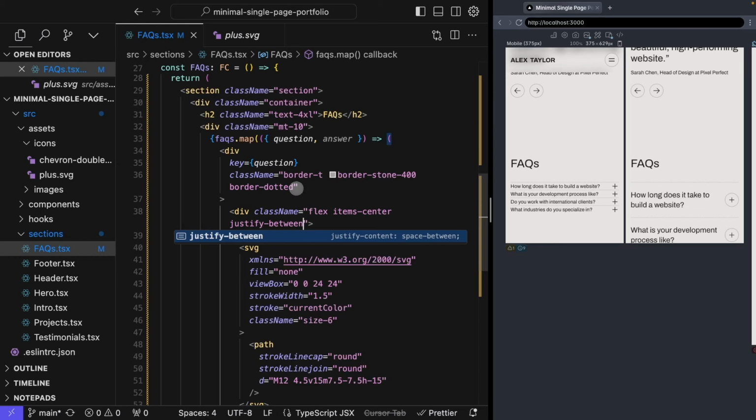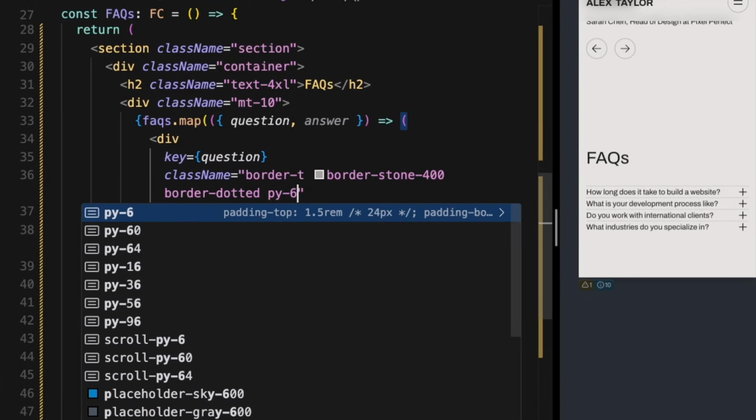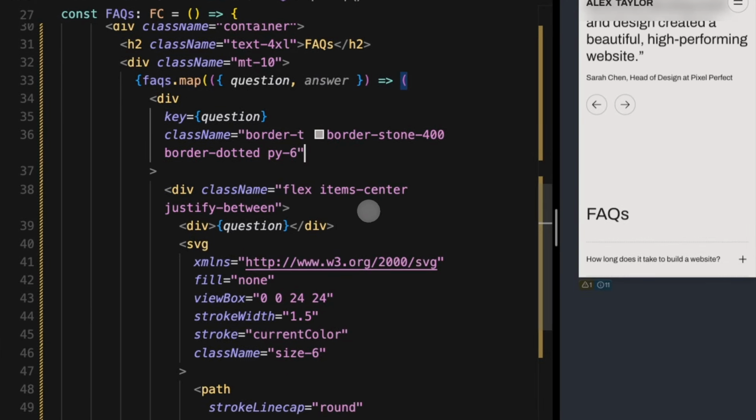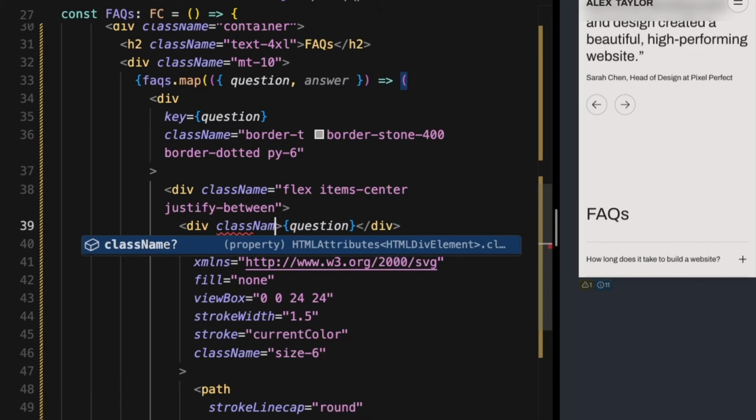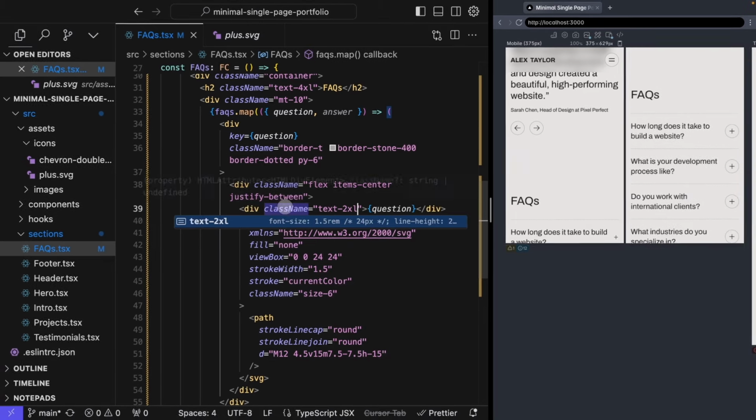We are going to want some padding top and bottom inside of that FAQ. So we'll come back up to our border and say PY6. That should give it 24 pixels of padding top and bottom. We'll want to change the text size for the question. So inside of our question, we'll say class name equals text 2XL to go ahead and give that 24 pixels of font size.